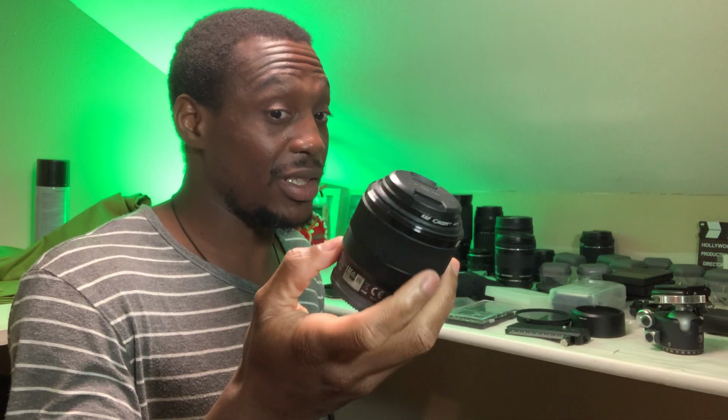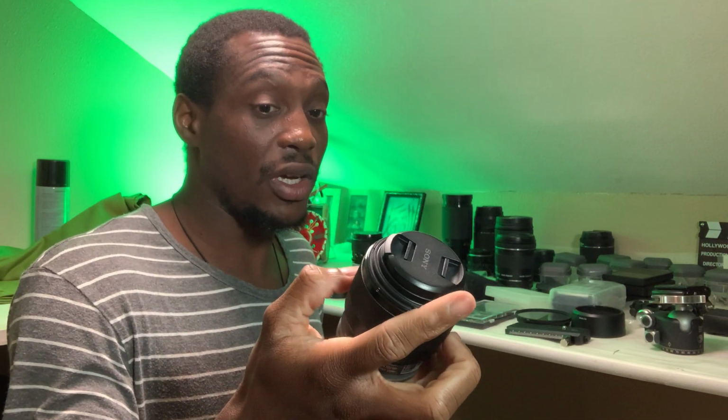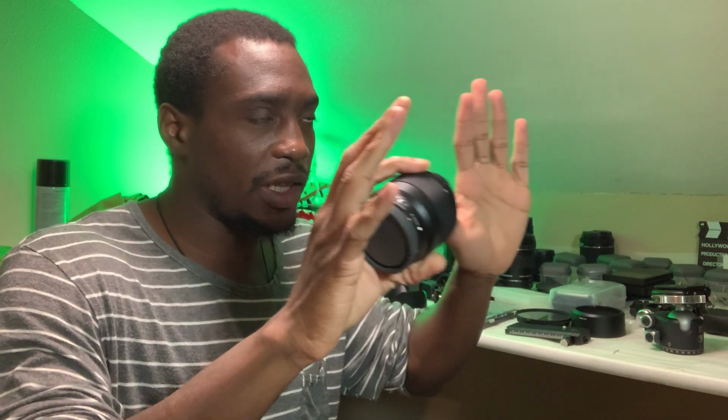That's a really wide aperture. So have you ever wondered how you get your subject and have really blurry background?